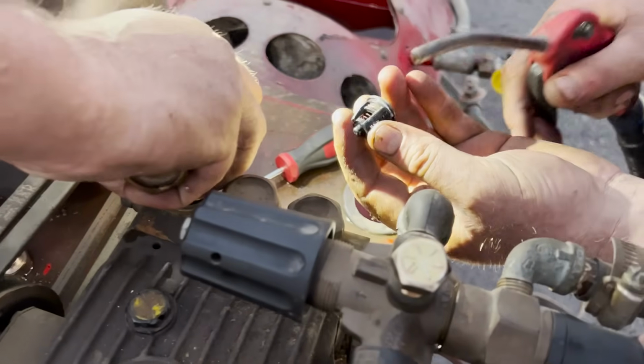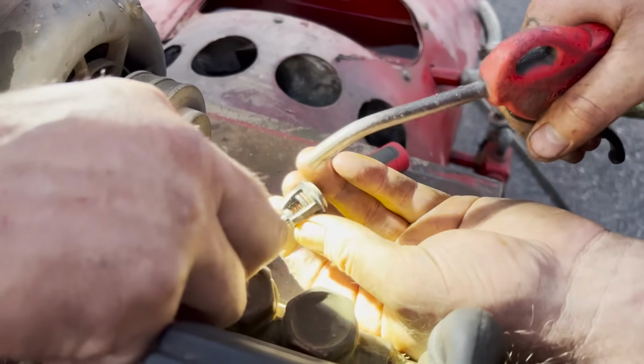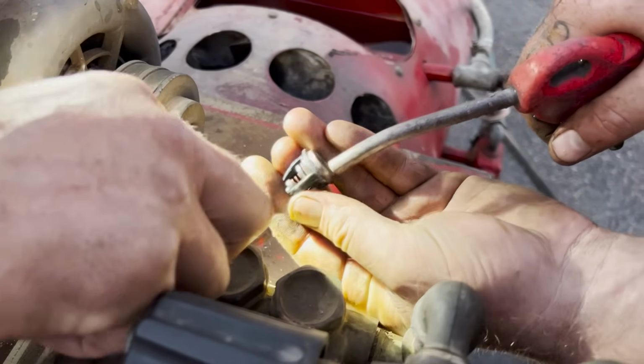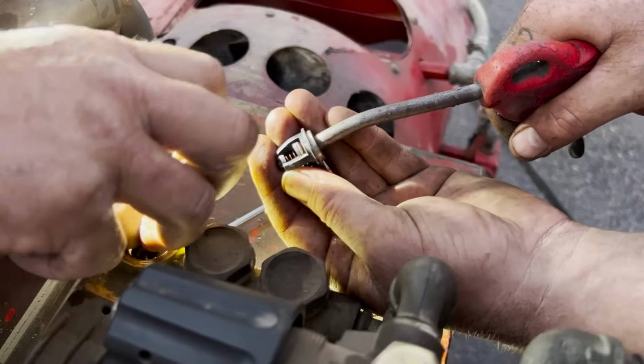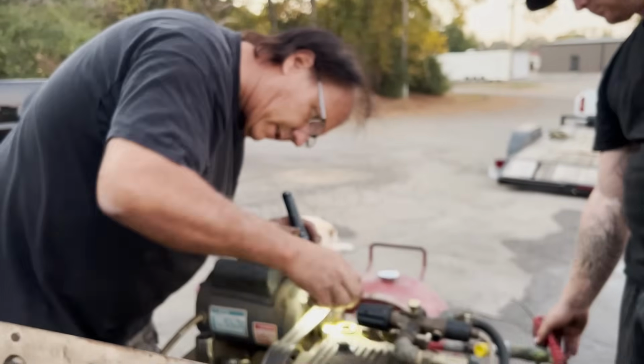So, see these valves? See, there's a spring right there. See the spring? That spring in there, there's a little valve right there. See, it moves up and down. This one and the other one, both of them we've taken out so far, were both stuck. So I'm thinking that's all that's wrong.